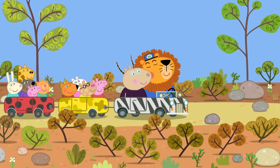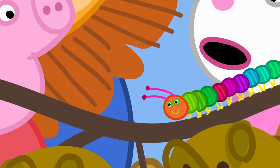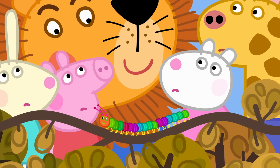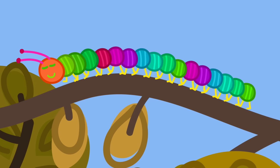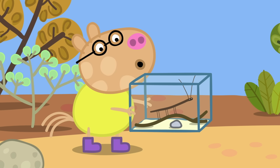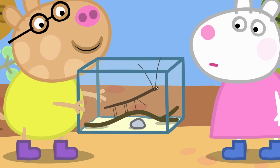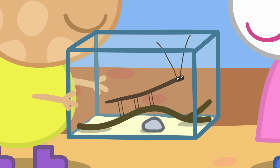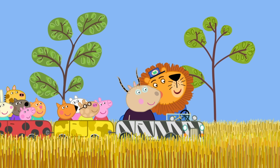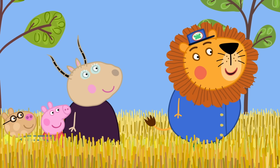Here, we get to meet another insect in its natural home. What is it? A millipede. It has lots and lots of spiky little legs, so it can walk quickly. Stephen doesn't do much walking. So what does he do? He keeps still and looks like a stick. And now we arrive at the grass savanna, the home of a very special little insect.